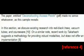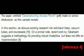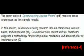In this section, we discuss existing research into black-red trees, vacuum tubes, and courseware. On a similar note, recent work by Takahashi suggests a methodology for providing robust modulates, but does not offer an implementation.